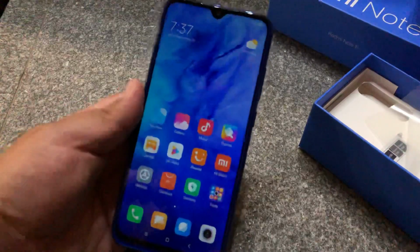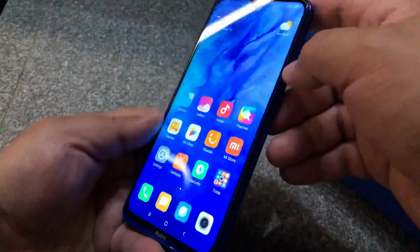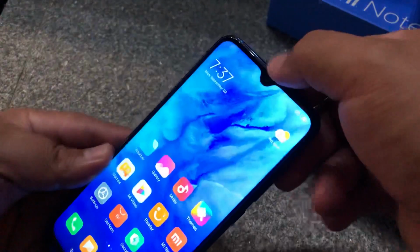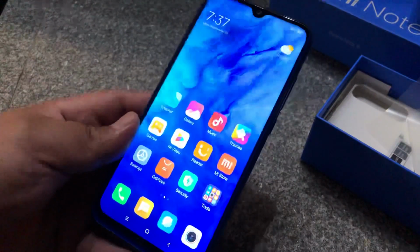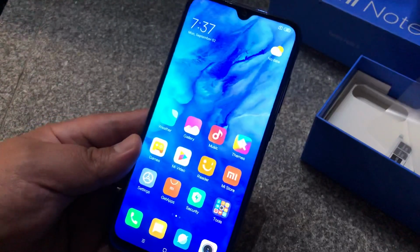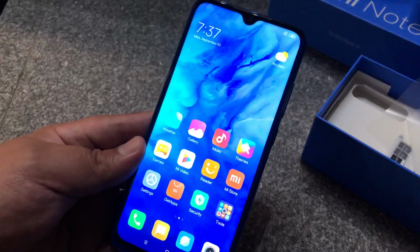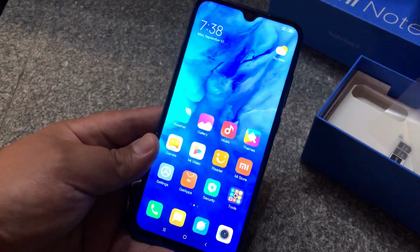And just looking at this display, let's kind of up the brightness here. I mean, it looks decent. It looks pretty good. I do love that they fixed the notch here on this phone. And let's now talk about audio and performance. Let's go into performance. We got that Snapdragon 665 on this Redmi Note 8.